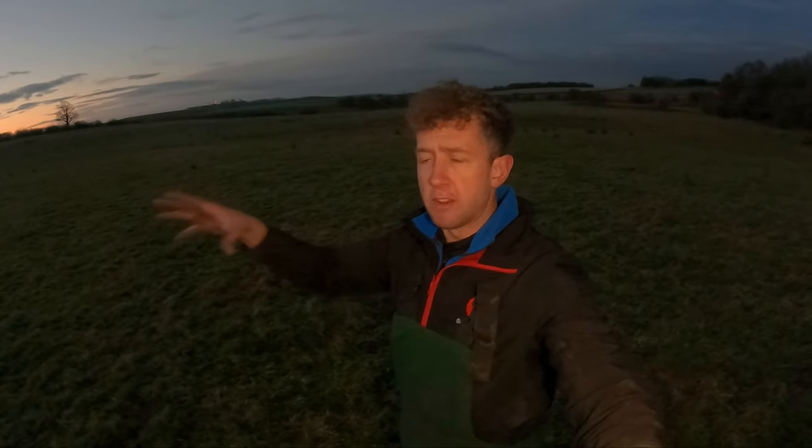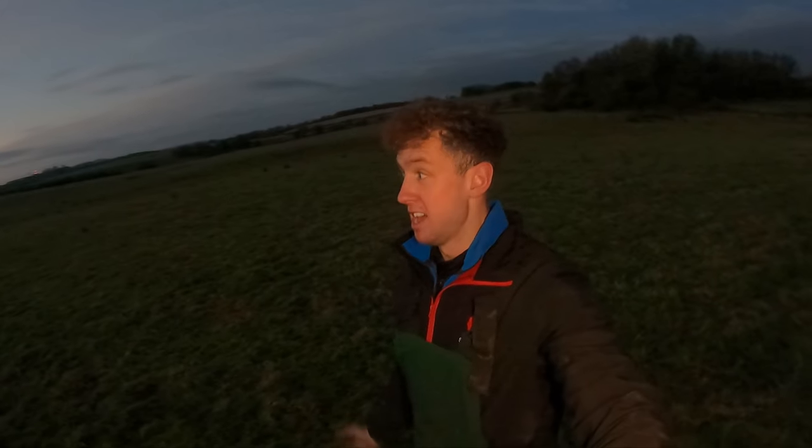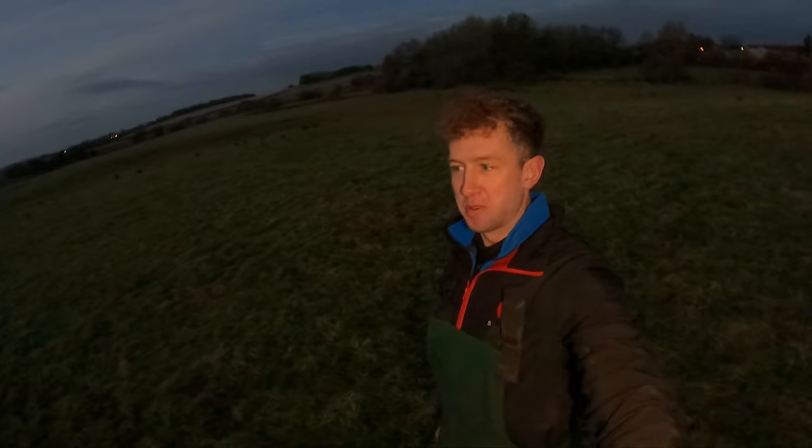The ones in this field, there's three fields. The ones in this field were slightly further on when I put them here. That was 2 months ago, and I said I was only going to put them in for a couple of weeks and get them away. So hopefully, there should be some ready to go, and I haven't missed the boat and I've started going backwards.